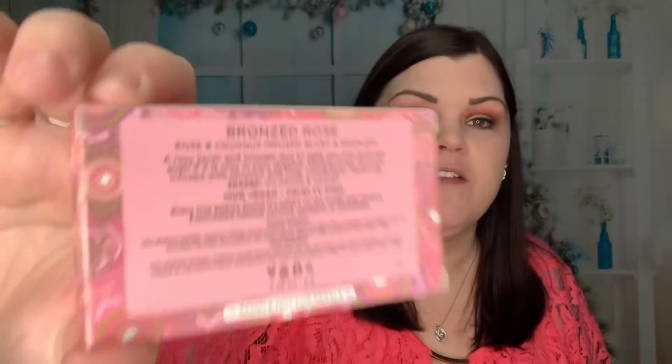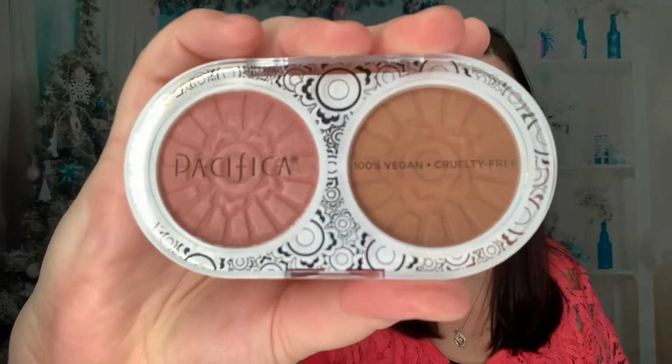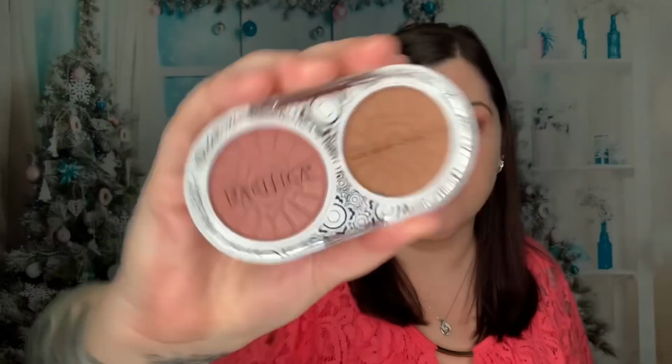This is by Pacifica. I'll show you the outside packaging. This is completely sealed on both sides, but here's the outside of the package, and then I will show you mine and swatch mine. So I'm gonna put this right back in here. This is what the actual product looks like. And this is the Bronzed Rose and Coconut Infused Blush and Bronzer. It's really cool. It does have a mirror on the back. I thought that was really neat to have a mirror on the bottom of the product.